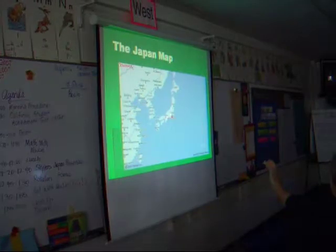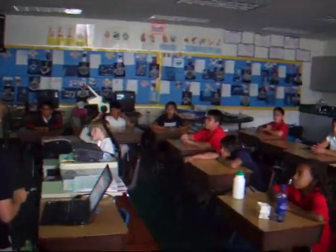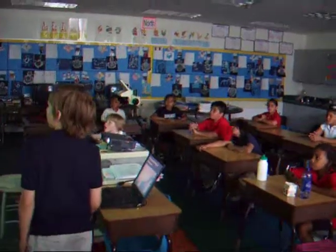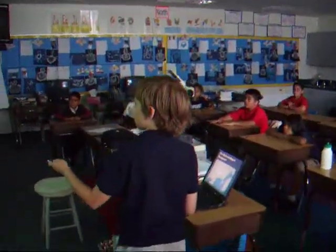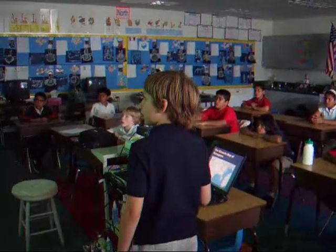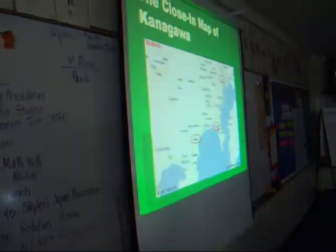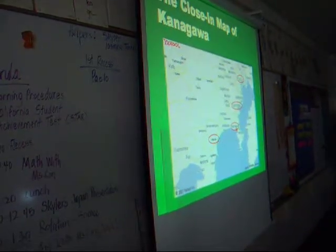This is a map of Japan. Right there is Tokyo, where we live. This is a closer map of Kanagawa. And these are the places that we visited: Tokyo, Kamakura, Hakone, and Yokohama. Wow.